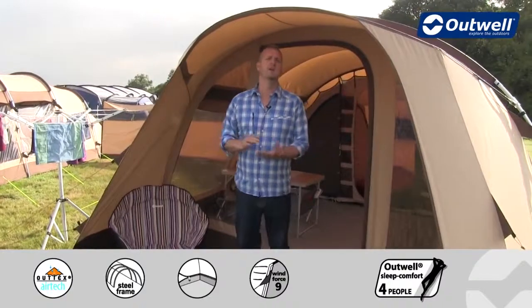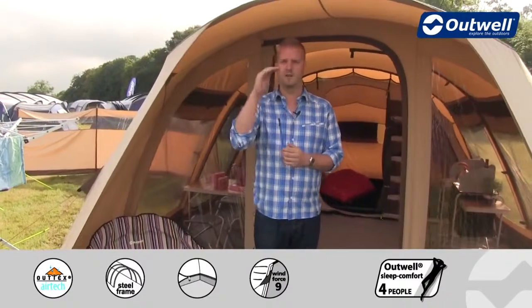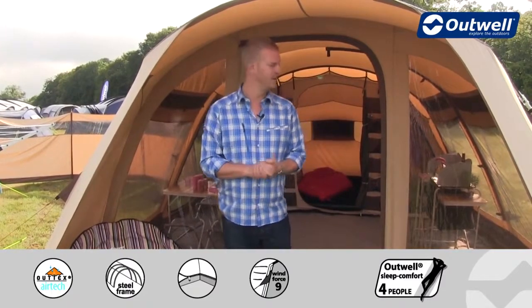giving great protection if it's a little bit drizzly but you still want to sit outside, or if you're lucky enough for it to be a lovely day, you can sit in here and get a little bit of shade from the sun. Also a great place for things like kitchen storage units and furniture and things like that.